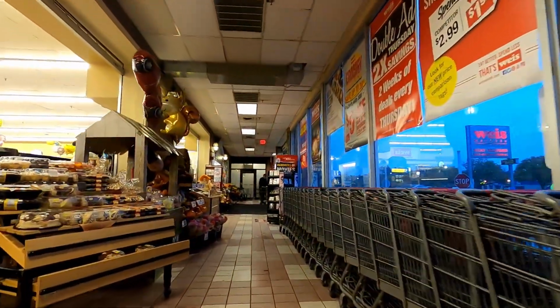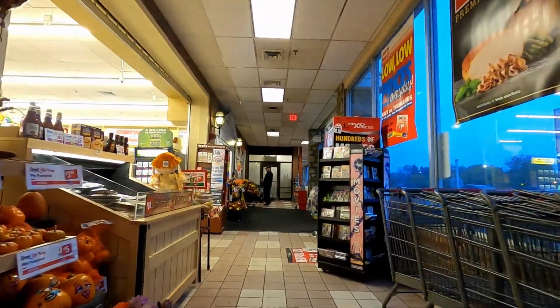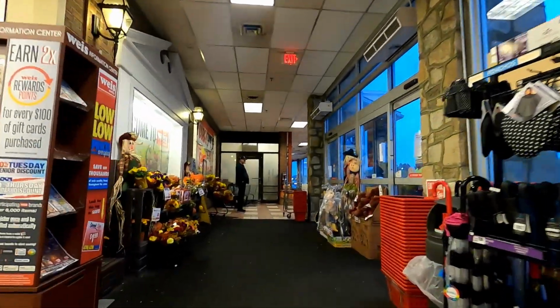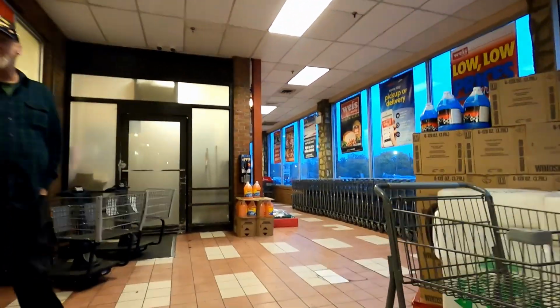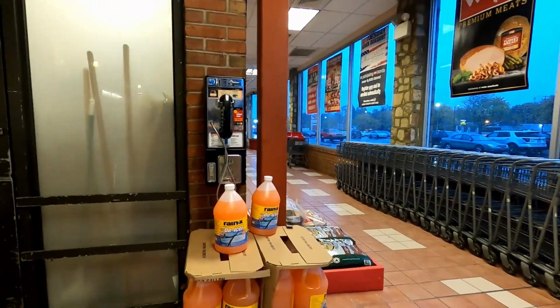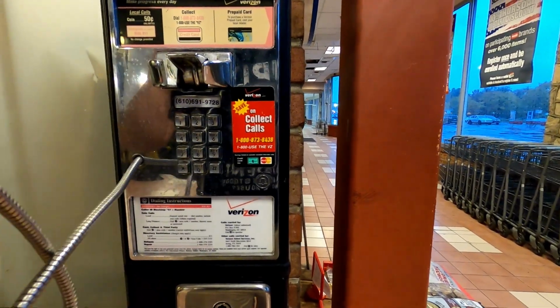What were all those inlines in long ago? And with Weis moving to the northern end, what is to come for the space it leaves behind? Oh, and in case you're wondering, no, there's no dial tone on this payphone. A shame.